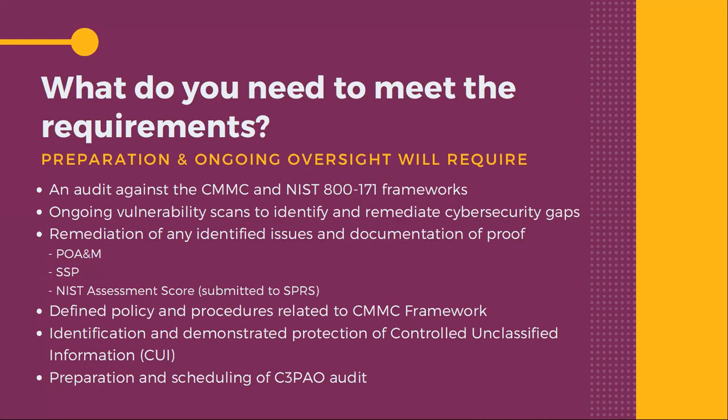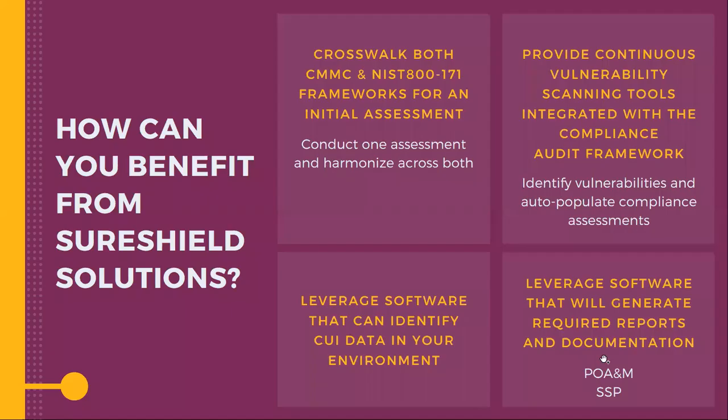It also requires a defined policy and procedure related to CMMC, related to NIST. And as we mentioned before, you will have to submit this data to the SPRS today, and then in the future, work with that as part of an assessment process, should your organization have to go through that. So if you have not done that today, you should be doing that currently.